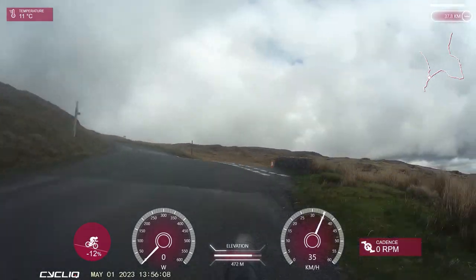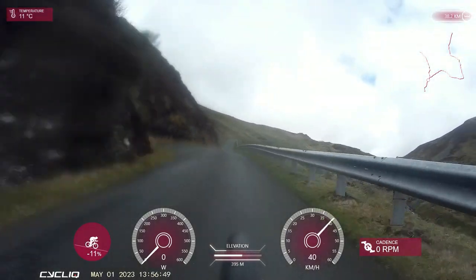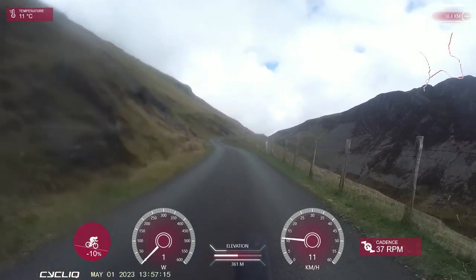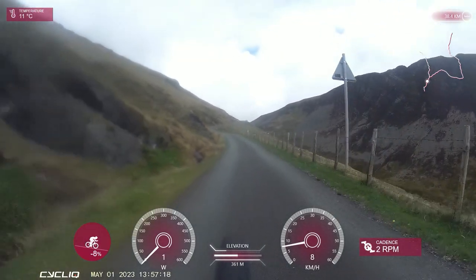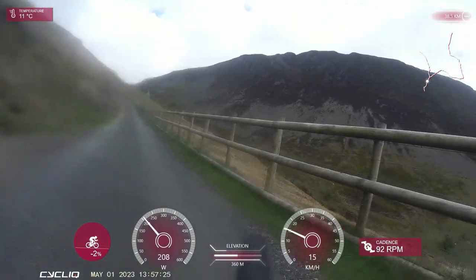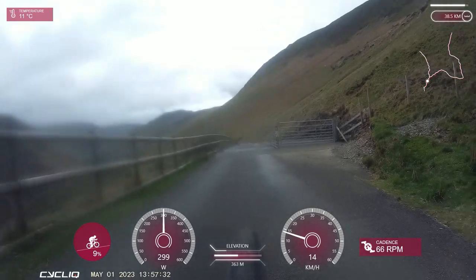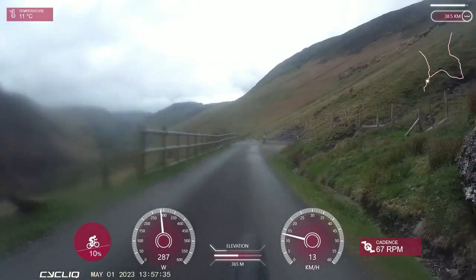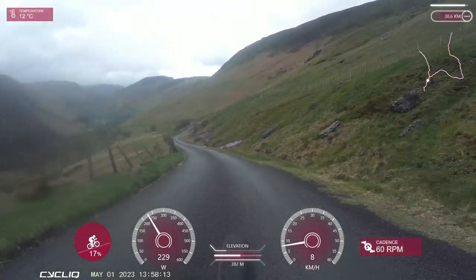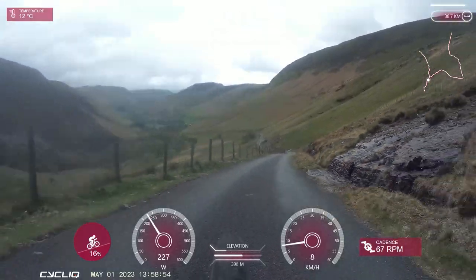And then I just popped back down to the cattle grid and back up, just why not? And then after that, I just descended back down to the lake and finished with a few flat miles. I would have liked to just stay up here for a while, but it's starting to rain. I didn't really fancy a really wet descent.